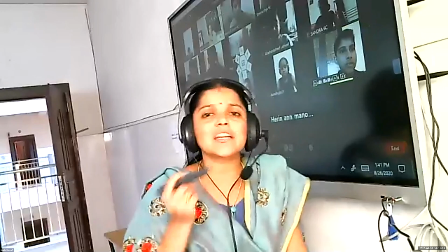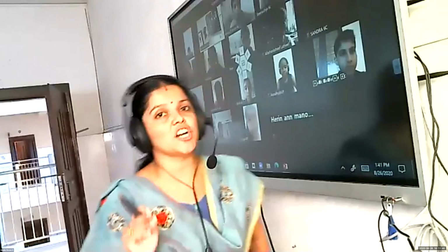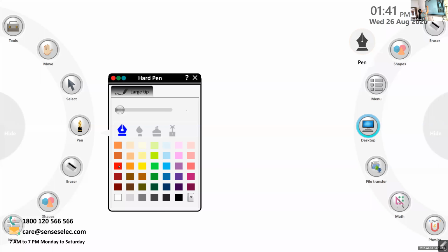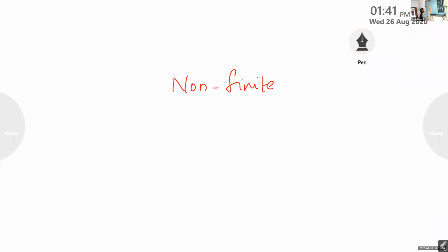As it is a noun, it can be the subject in a sentence, it can be an object in a sentence. Instead of a noun, we can use this gerund form in a sentence. So let me explain this gerund once again. The other name for the gerund is verbal noun. We are discussing the non-finite forms, and that is also the form called gerund.